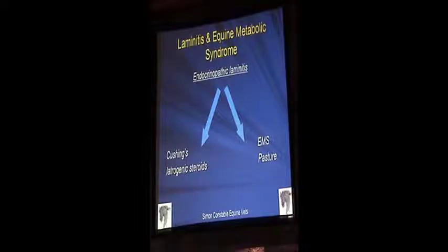On the other side, we've got things like equine metabolic syndrome or pasture-associated laminitis, and really, it's all to do with this equine metabolic syndrome.